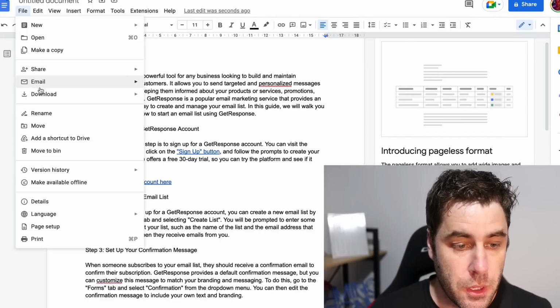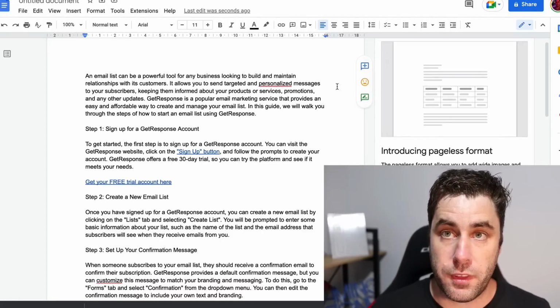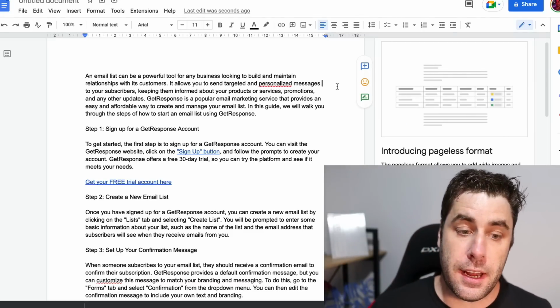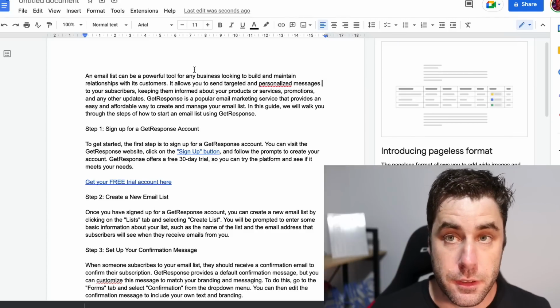So we go to File, we go to Download, and we can download that as a PDF, or you can actually just send them straight to this page if you want, just make it so they can't edit it, they can only view it. Or you can go ahead and upload that PDF to Google Drive, and then we can actually go ahead and use that to make money online with affiliate marketing using ChatGPT.